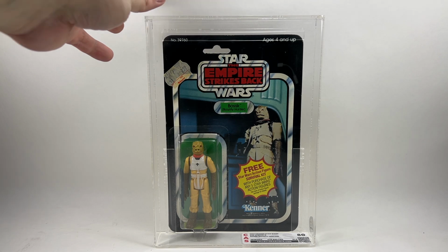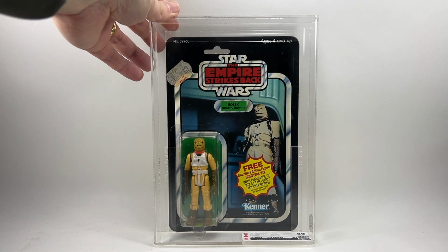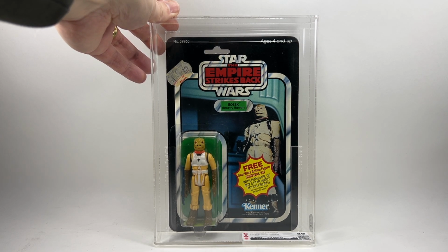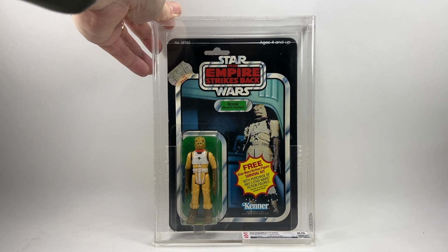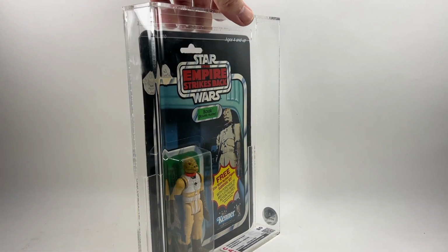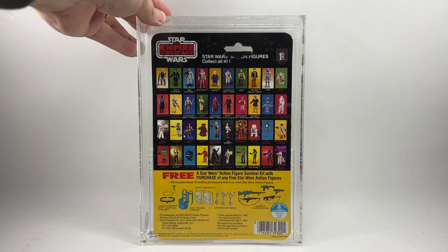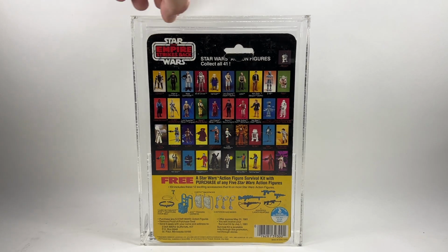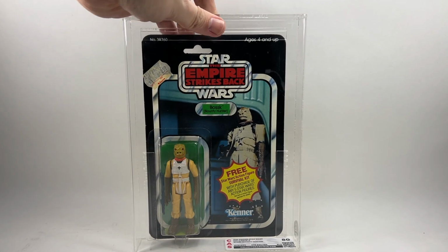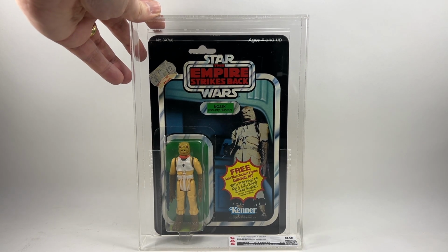So this is graded 80. The card's got 75, bubble 85, figure 80. Really nice example, really bright and vibrant colours on this one, and that sticker just pops there, doesn't it? The survival kit offer. I'm not even sure if that is actually a sticker or if it's actually on the card. Some of them were stickers, some of them were printed on the card, I do believe. And there's the back of it there. You can see the survival kit offer on the bottom there. That's a really nice one to add to the collection. I've been after that one for quite a while with that survival kit offer. It just pops, doesn't it?